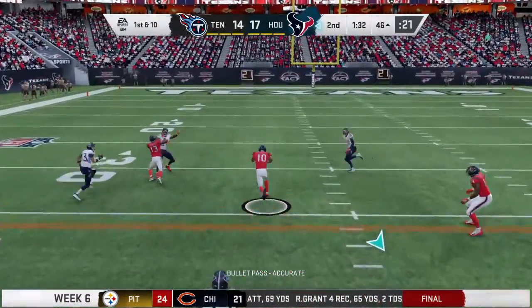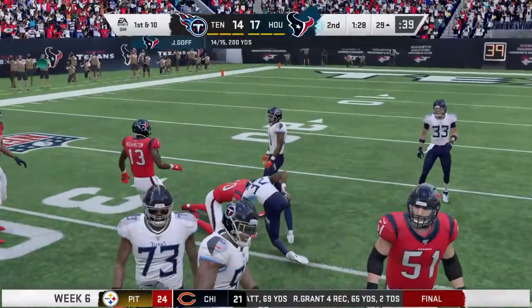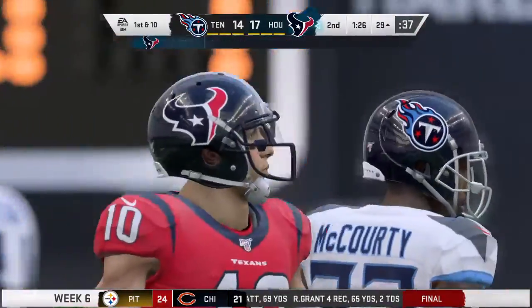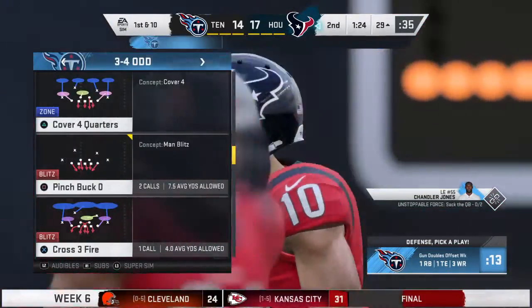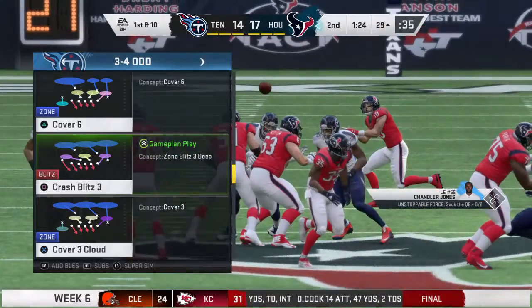Goff now looking to throw. It's complete. Stills. And he's taken down inside the 30. Give him 17 on the pickup there, and the Texans also get a new set of downs. And with that completion, he's now north of 200 yards here in the first half.